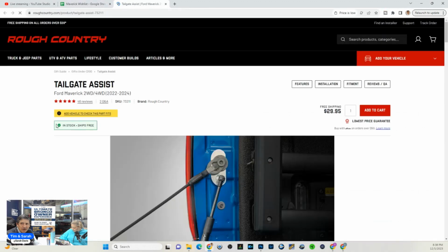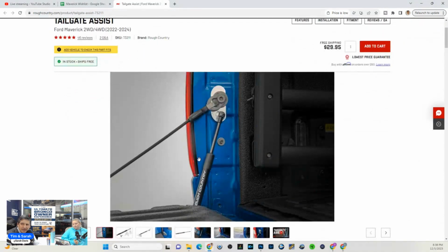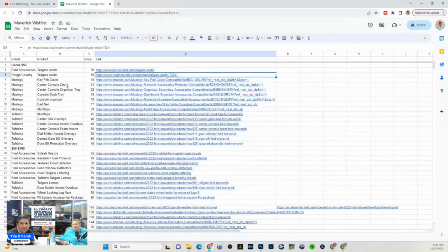You can see these. So tailgate assist here kind of shows you what that is. It goes right under here and allows it to assist. So when you let go of the tailgate, it doesn't just drop. It will go down slow for you. So an assist in dropping of the tailgate is what that is. That's not too bad a deal, $30. Some of these might be on sale, I don't know, but there you go. Tailgate assist is an idea for you.